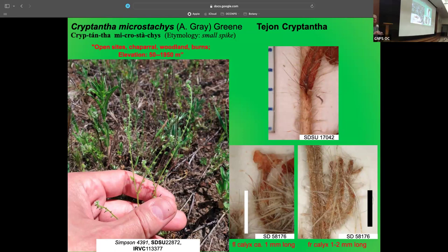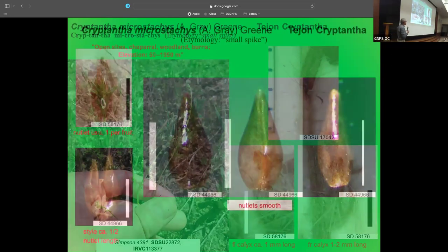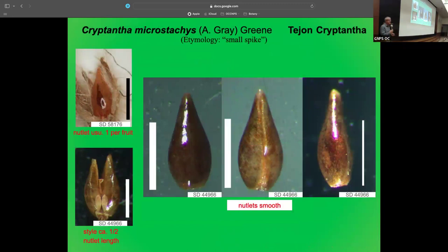Microstachys means small spike, referring to the inflorescence. And so it's pretty easy to tell apart from intermedia, obviously. If you look at the nutlets, they're totally different. There's usually just one per fruit, and they're smooth and shiny.